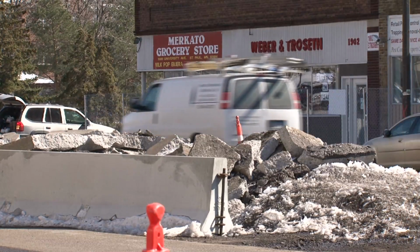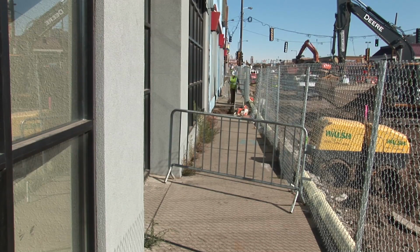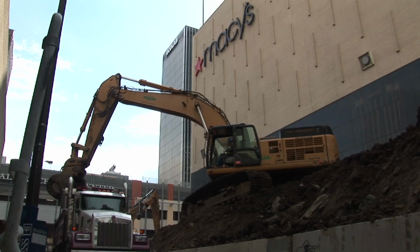At the top of the list would just be better communication to the individual business owners and residents about day-to-day changes and what's going on with construction. We've had folks have their sidewalks torn out without much notice of that going on, and just unexpected things like that where really good communication would make a lot of difference.